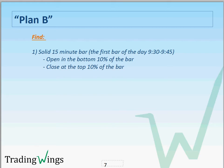This is a good strategy. Plan B is to look for a solid 15-minute bar like Helena likes to do. Between 9:30 and 9:45, that's the first bar of the day. You look for a solid bar with no tails. So the open is in the bottom 10% of the bar, and the close is in the top 10% of the bar.